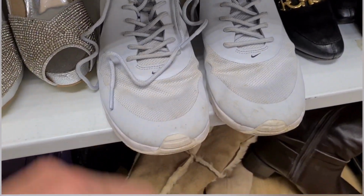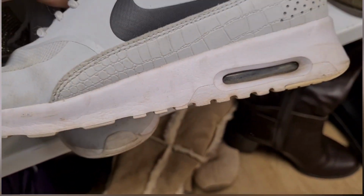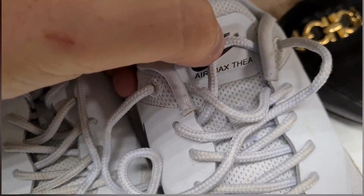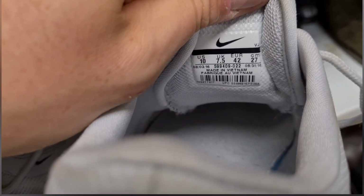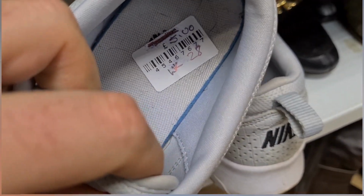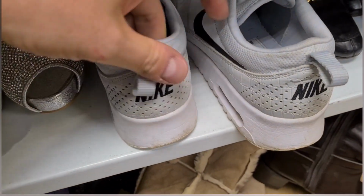See a Nike tick. See the Nike tick. Bubble on the back. Nike Air Max Thea. They are an actual thing. Size 7.5. How much are they? £5. We'll get them.